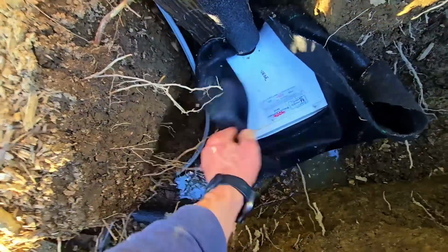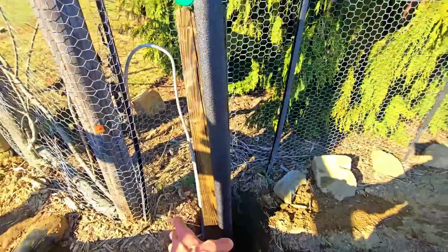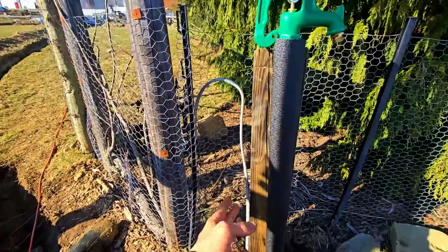We are set. Now we do have electric down here at the vegetable garden as well. I wanted it actually over here, but pulling the wire and then we cut it before we checked it and it ended up being over here.